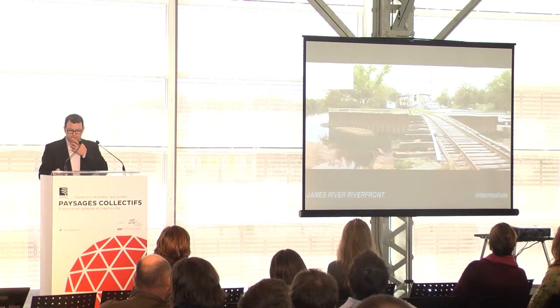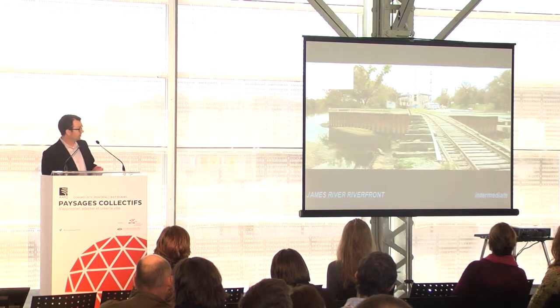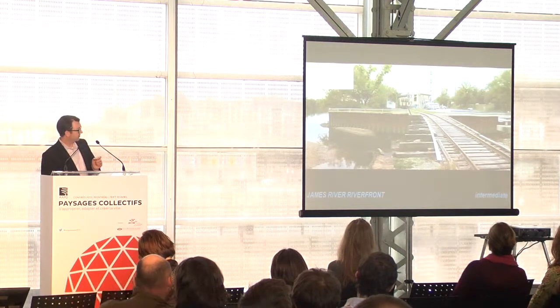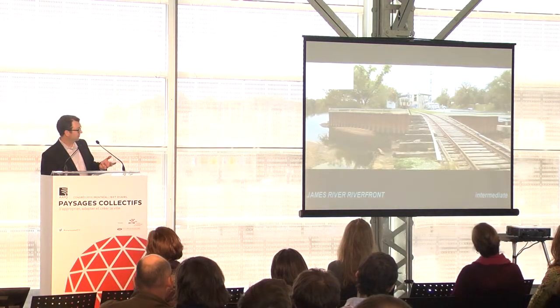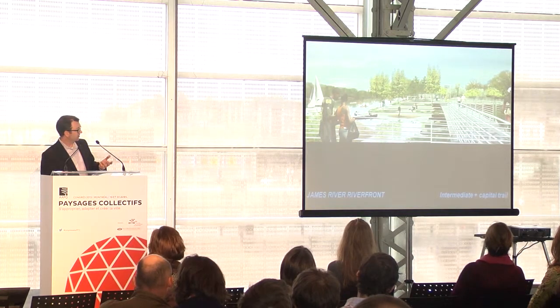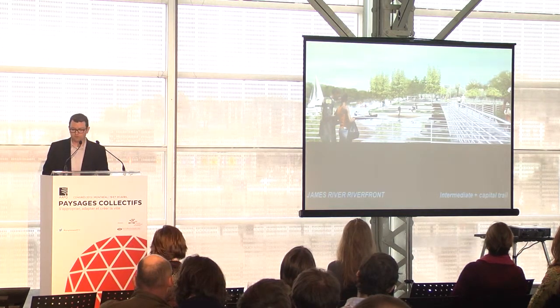One more project in Richmond is the final link of a 70-mile bike trail connecting the Williamsburg capital to Richmond. And this is a part of industrial waterfront taking away railroad and cement uses and transforming them into terraces overlooking the river itself.